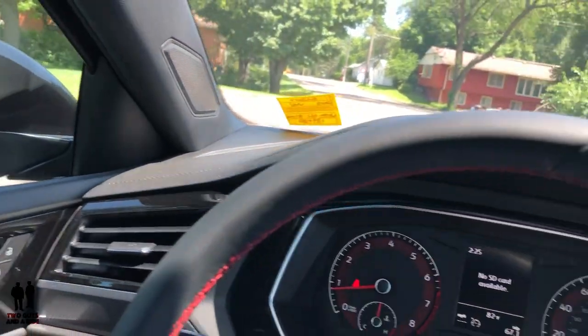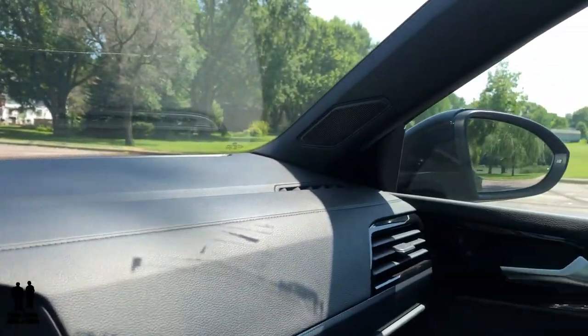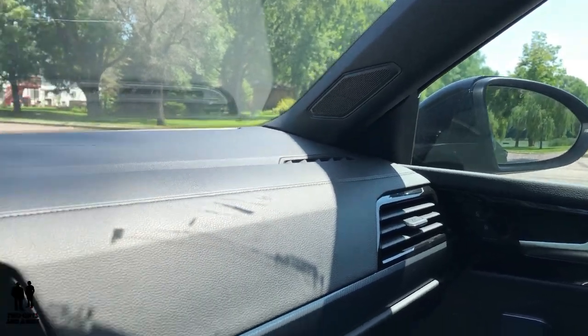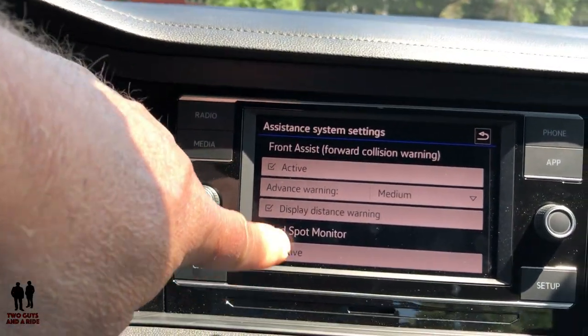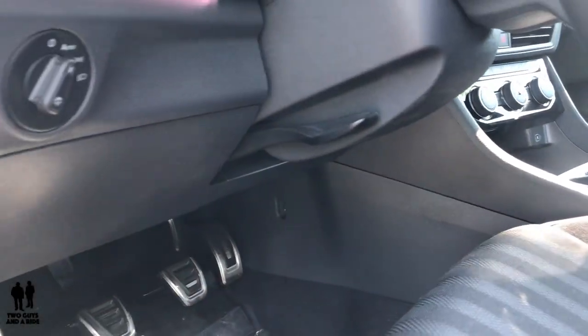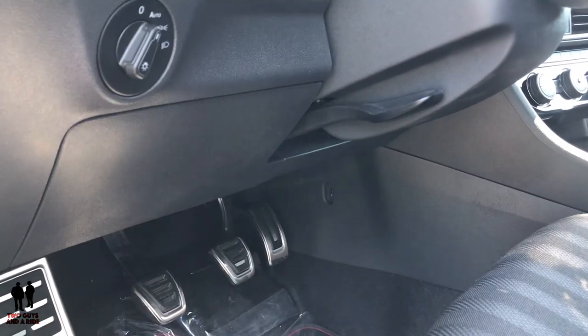But it does have blind spot monitoring. It does have rear cross traffic warning and alert. And you can make some of those settings in your infotainment screen. It also has a tilt and telescoping steering wheel right there. All right, now we're gonna climb in and take a look at it.